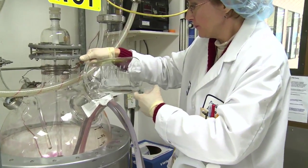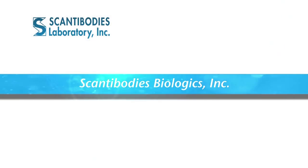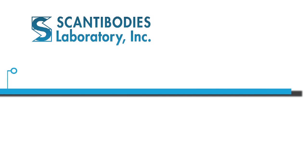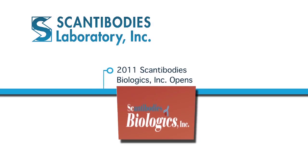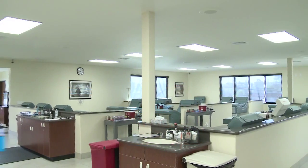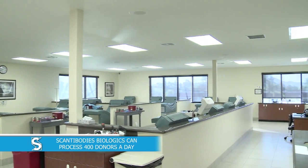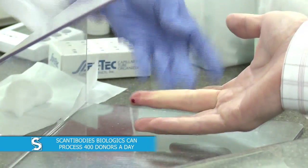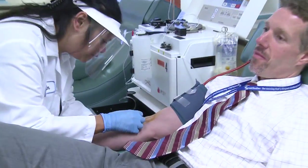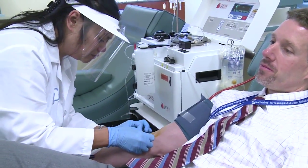And by using the ideas and principles that have made our company so successful, we are building for the future. Founded in 2011, Scantibodies Biologics, Inc. houses a state-of-the-art plasma facility. It is here where we collect, from volunteer donors, what has been referred to as the fluid of life, or plasma. Plasma is essential to the functioning of the human body. It is the vital, foundational substance needed to produce new therapies for many life-threatening conditions.